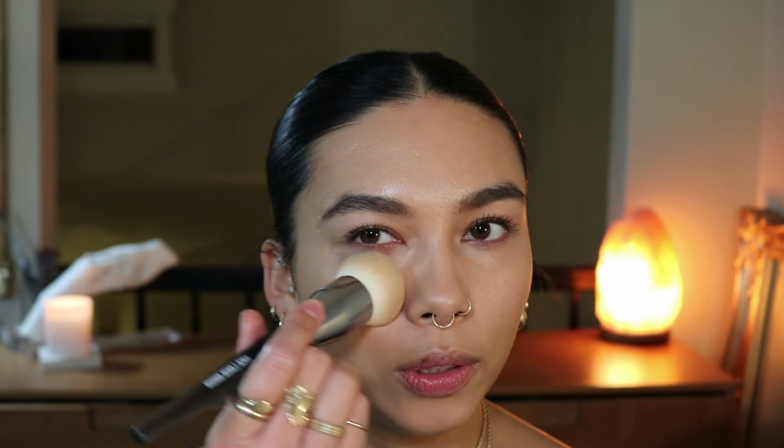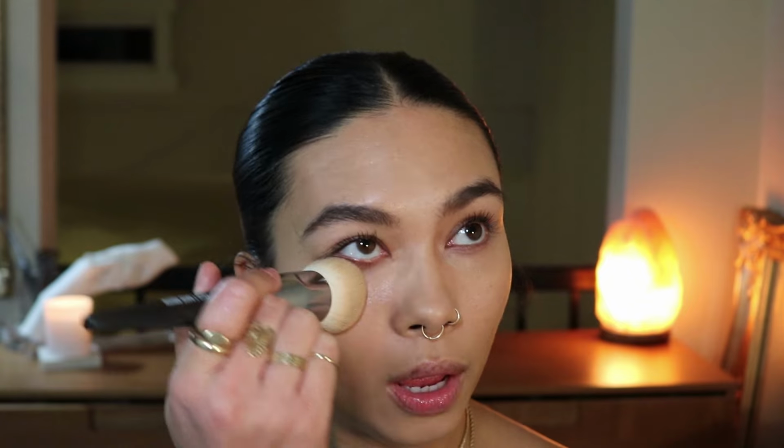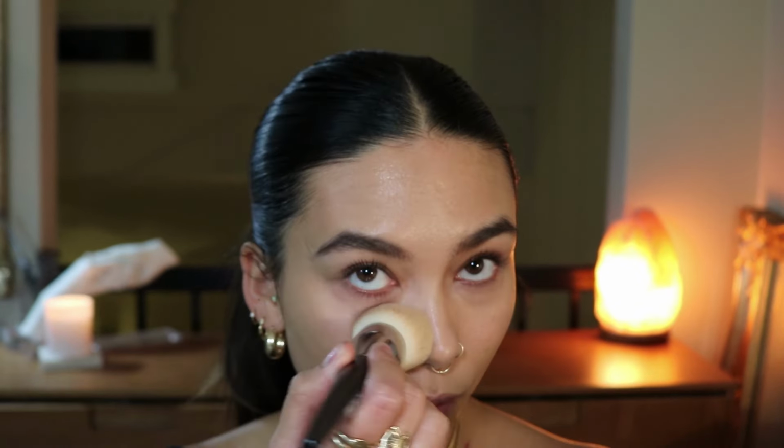This is what the base looks like now with concealer, and I just want to emphasize again how good this brush is. It's just so soft. Makes everything look so seamless and beautiful. So yeah, I love this brush with the Easy Blur foundation, but with so many things as well. It just blended out the rest of my concealer so beautifully and quickly.